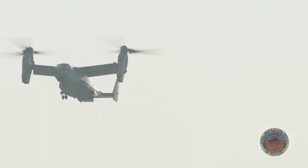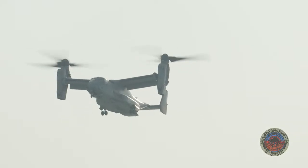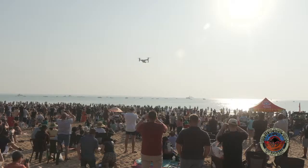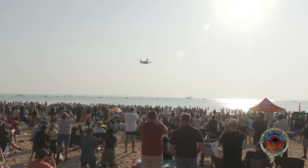So Ospreys have had a hand in the last couple of Pitch Blacks, at least since 2018, I think, from memory. They're also involved in many of the other defence exercises that are conducted up here. So they've become a pretty familiar sight for everyone up in the top end as they come in and out of Darwin on exercises.